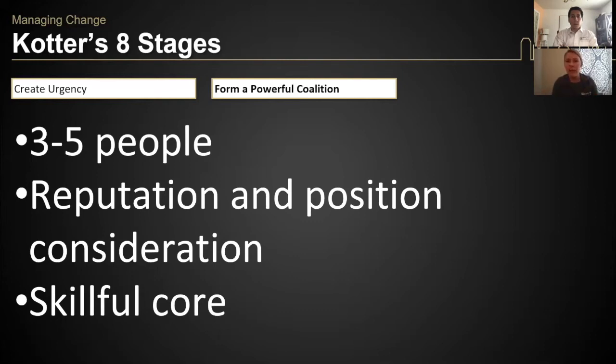John Kotter recommends about 3 to 5 people. That's usually a pretty good, solid group to start with. And I really want to add in here, don't just pick any 3 to 5 people. Don't just go to the office next to you. Don't just email the first person in your list. Pay attention to the reputation and the position when you're selecting those 3 to 5 people for that coalition.